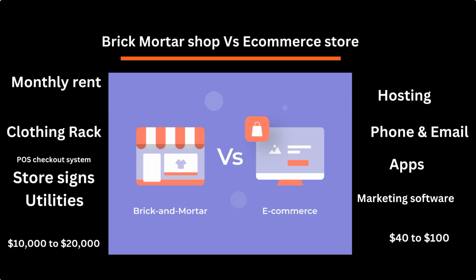A lot of these physical locations are closing down. A lot of physical malls are getting less traffic nowadays because everybody's shopping online. All right. And also with a website, you're not going to spend that much money. Between $40 to $100 just on apps that you need and setting up your web hosting. And of course, you're going to need a phone number too. Okay.